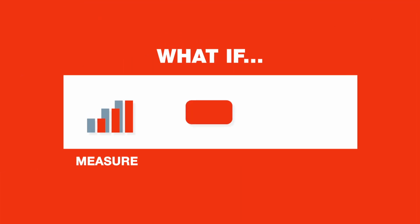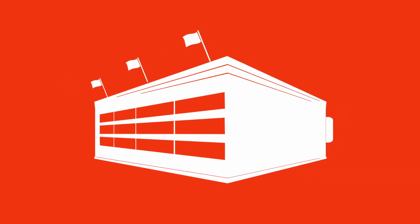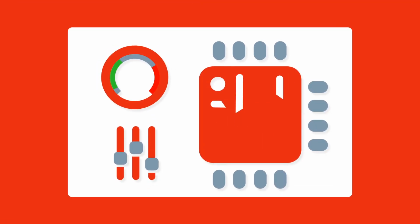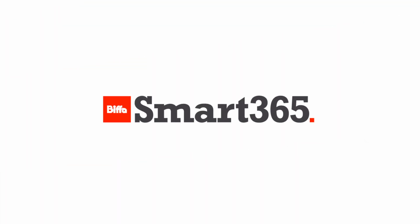What if you could measure, monitor and target how energy is used throughout your business, where waste is created, and see at a glance where efficiencies and savings could be delivered? What if this could all be achieved in a cost-effective way, using a single platform with a proven track record of reducing energy usage across multiple sectors? With Smart365 from Biffa, you can.